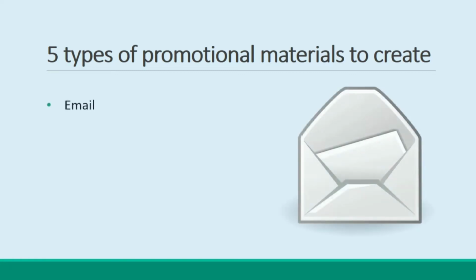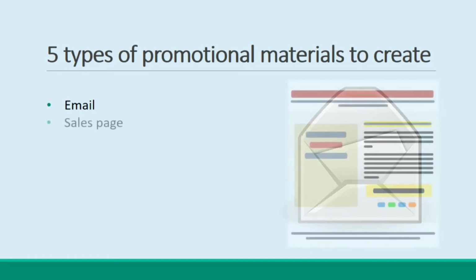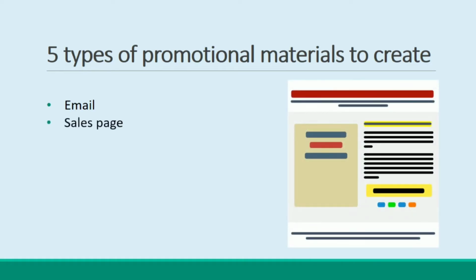1. Emails. Creating a mailing list is one of the best ways to measure interest and then open a dialogue with warm leads. You can provide your marketers with a sequence of emails that will provide value and then encourage a sale. 2. Sales page. Your sales page is arguably one of the very most important tools you have when it comes to driving more sales. Most important of all is the sales copy that will persuade the reader to buy.